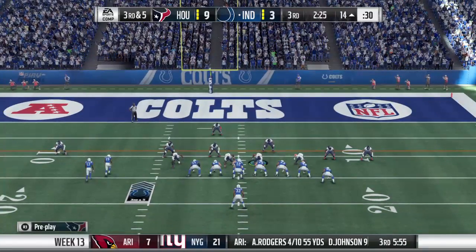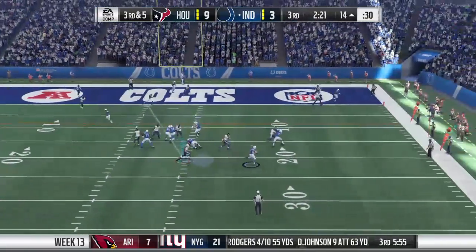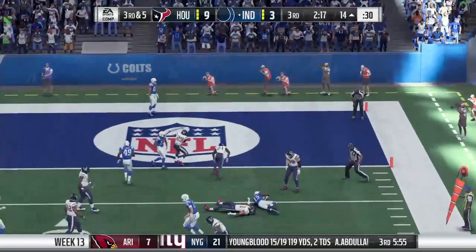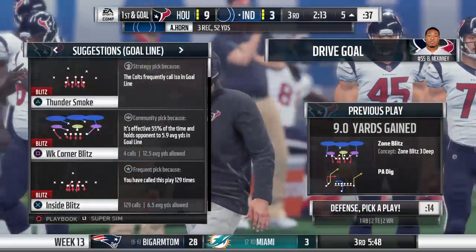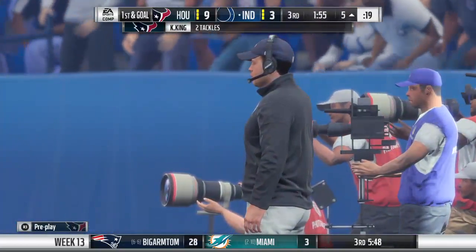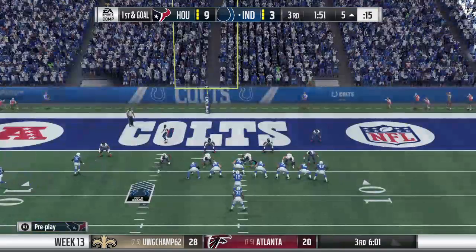They'll fake the handoff. Now Luck. This will be caught at about the 5. And he has the first down before he's tackled at the 5. They're able to convert on third down, and that sets up a first and goal. Well, they've had a great, impressive drive going here, and that pickup ensures the drive continues.